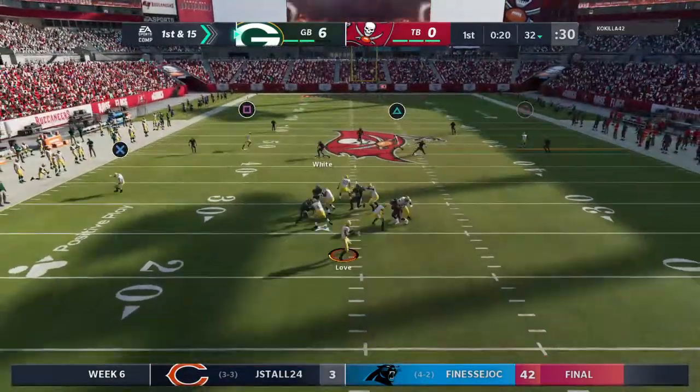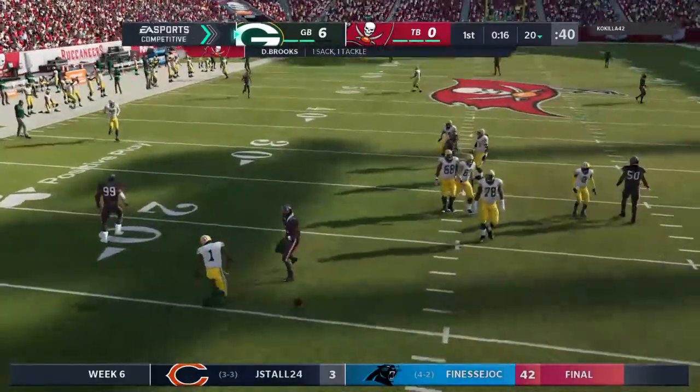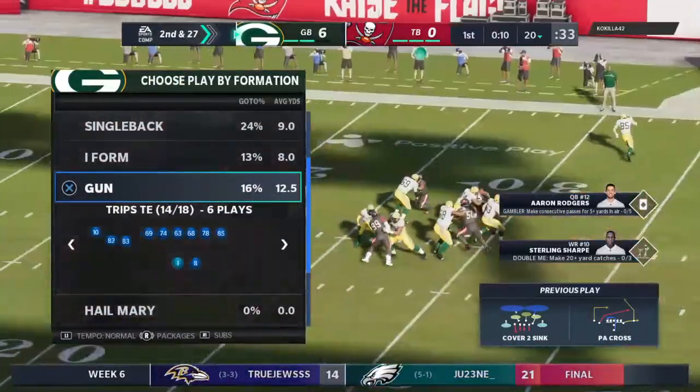Here's Love. And down he goes. A Buccaneer sack, a loss of 12 yards. It's 2nd down.